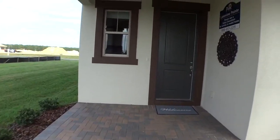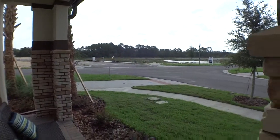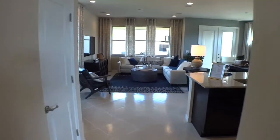As you can see, it's a two-story property, has three bedrooms, two and a half bathrooms. It has a rear loading two-car garage. It is 2119 square feet. It's a furnished model. Very nice, so let's have a good look around.